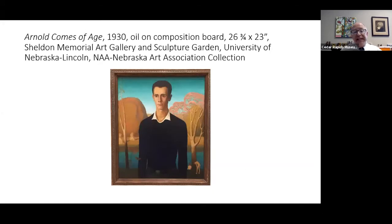From the next year, from 1930, a work that is not in the exhibition, this is Arnold Comes of Age. This was done in June of 1930. This is a portrait of Arnold Pyle, who was Grant Wood's former McKinley Junior High School student and now studio assistant.